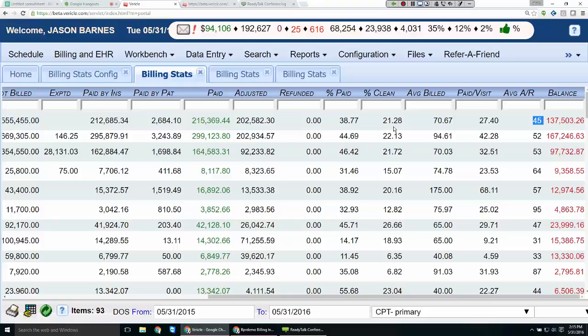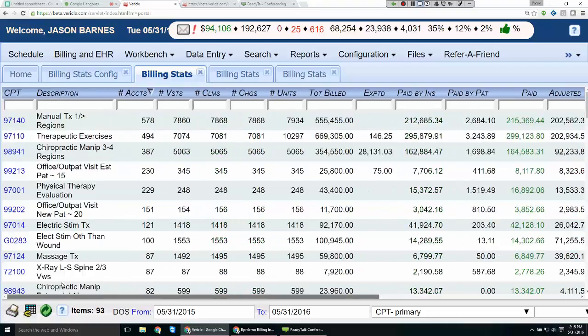But the average billed, for this particular visit, associated with the claim is $70.67, and the amount paid per visit so far is $27.40. So those are really useful numbers when it comes to figuring out how this particular CPT code is performing. Now, I do find that some of these numbers can be really useful, but they have to be looked at in other contexts as well. So this is just looking at a CPT code.